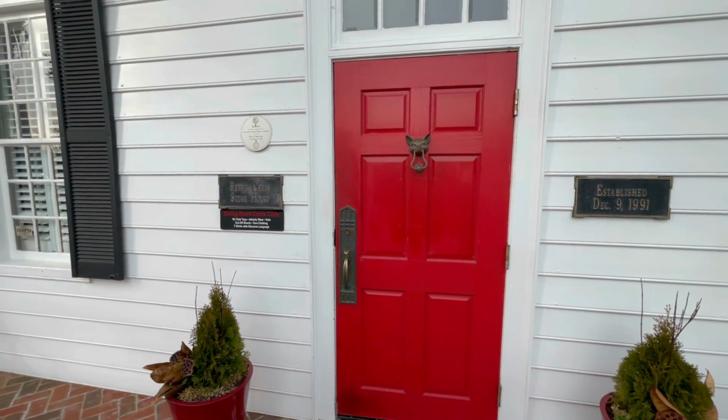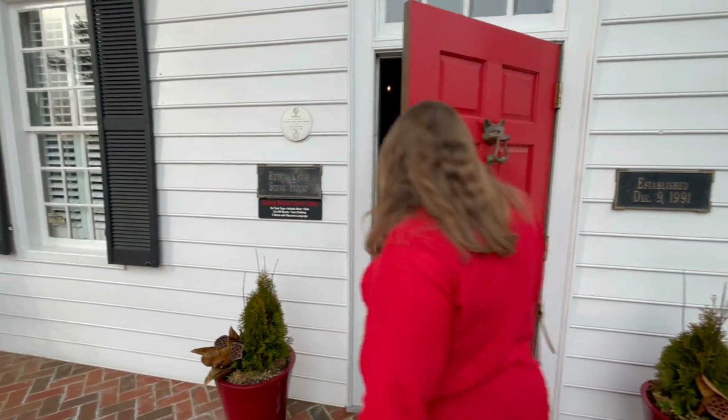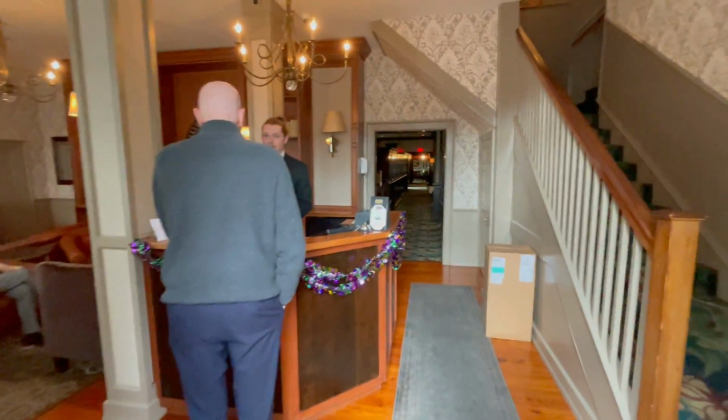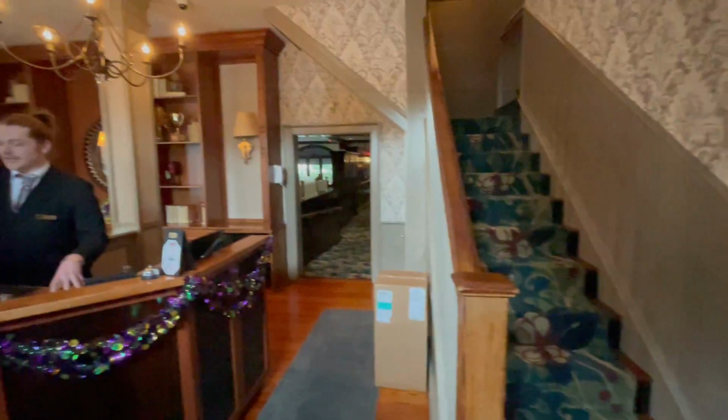Well, open the door up, Cindy, and let's go in. I'm excited to see what this place looks like. And as you walk in, this is what it looks like. The host stand is right here. Oh, okay. Sorry about that. There's a bar area to the right.